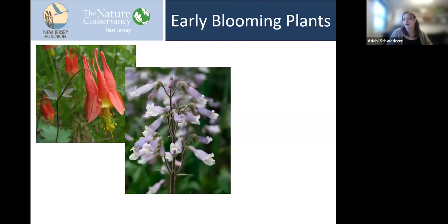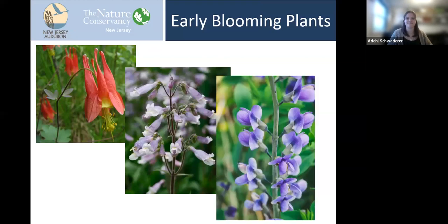And then we have hairy beard tongue. They have this really unique shape, and there is a variety of colors in this one as well. And then I have wild blue indigo. So these are all great. They bloom early, from April to May.